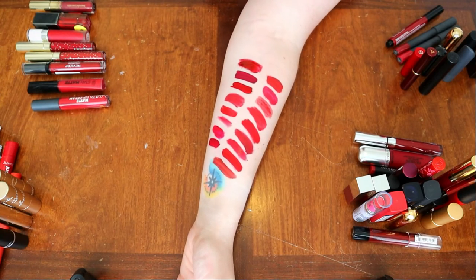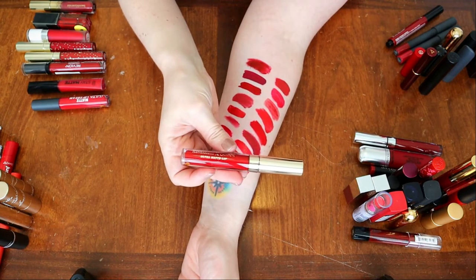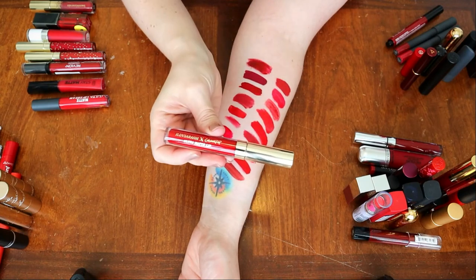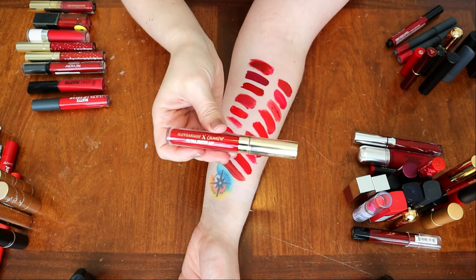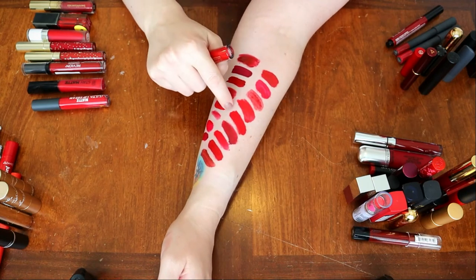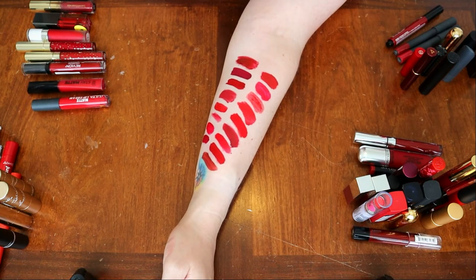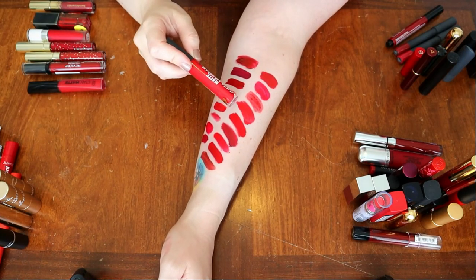Oh, I'm knocking stuff over. This is also from ColourPop. This is from the collab that they did with I Love Sarah E. It is in the shade Arriba. Like I can speak Spanish. And I love this. I love this. This is just such a true classic red. I absolutely love it.